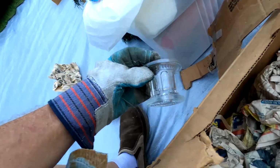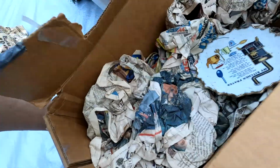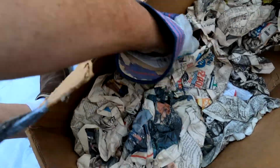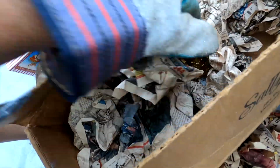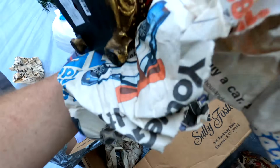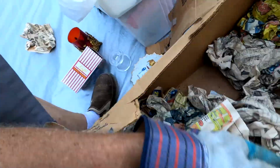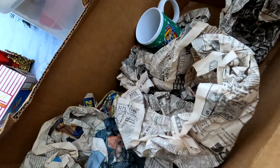Oh, there's something. Yeah, I don't know what that is, but we have one of those. And let me get one of these. My kitchen prayer, okay. There's a weird candle-y holder, Christmassy. Okay, I'll have to look that one up, because some of those things could be worth money. The older stuff.